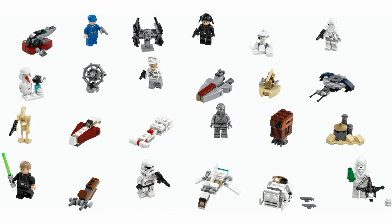You had a Hoth dish turret. The Boba Fett Slave 1 is an incredible recreation. You had a Hoth turret, a Venator, an AAT, droid gunship, Tantive 4, Luke Skywalker, Snowtrooper. I can go on all day. Like, this is an amazing Advent calendar, and maybe it was underrated back in the day, but looking back on it now, I actually quite like this.